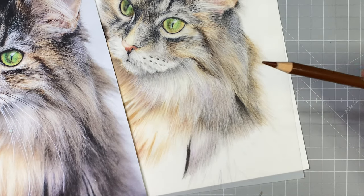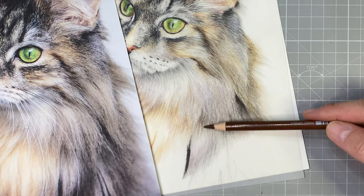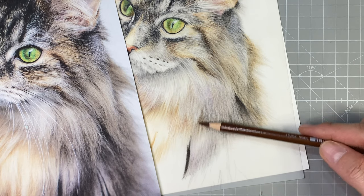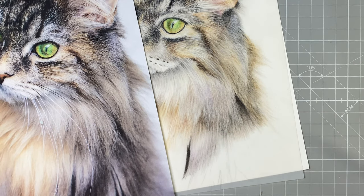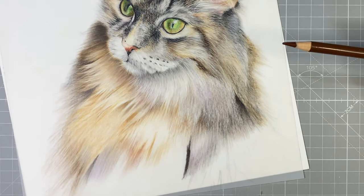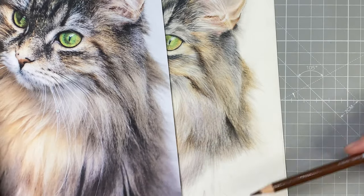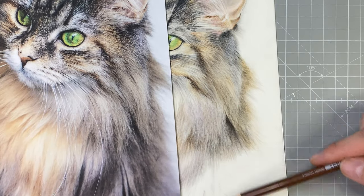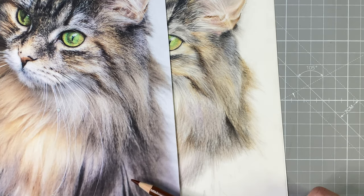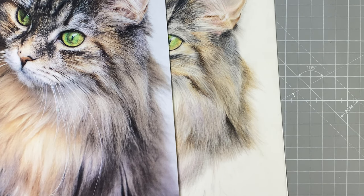Feeling so much better about this now than I did earlier in the day on the last video. Okay. Well, I'm just going to go for it. I'm just going to keep working through this, I think. We can always lift this with the mono eraser.